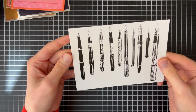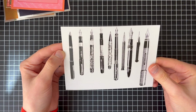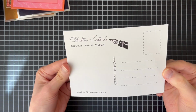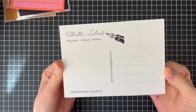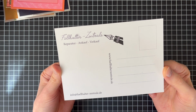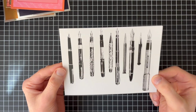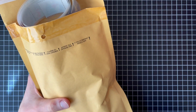And then last but not least, I have this postcard, like a business card of sorts, from a German fountain pen guy that I have met at some pen show, but I cannot remember if it was the Munich pen show last year or the Nuremberg pen show. I honestly don't recall, but it's from Füllhalter Zentrale, and I think this is a really, really beautiful postcard. Yeah. So then I wanted to show you that I've already sorted through the stuff.